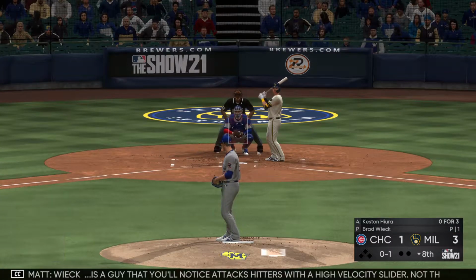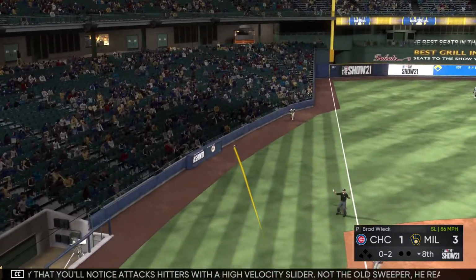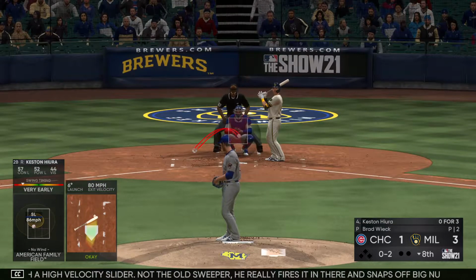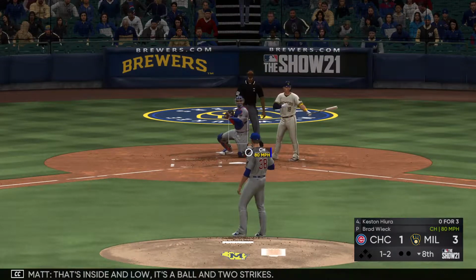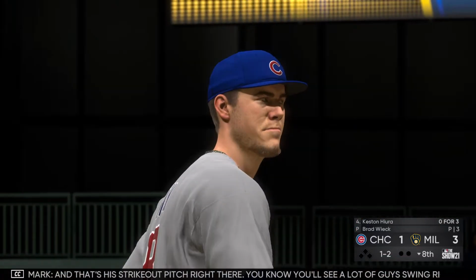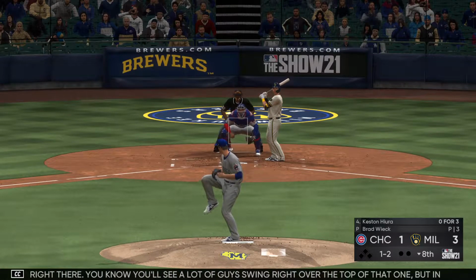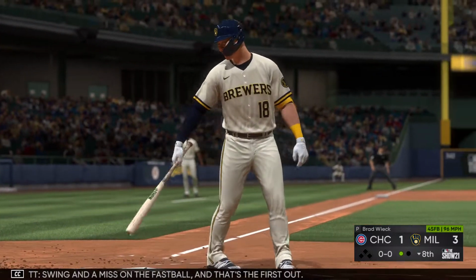Wick is a guy that you'll notice attacks hitters with a high velocity slider. Not the old sweeper. He really fires it in there and snaps off big numbers. That's inside and low. It's a ball and 2 strikes. And that's his strikeout pitch right there. You'll see a lot of guys swing right over the top of that one, but in this situation, he was able to hold back. That's a nice take. Swing and a miss on the fastball, and that's the first out.